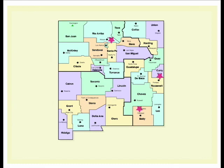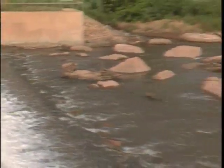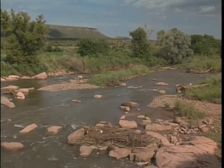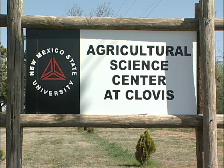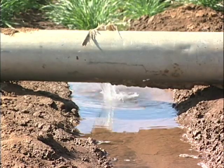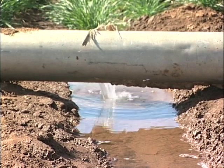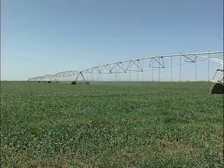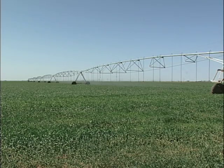NMSU's Agricultural Science Centers located across New Mexico are working to optimize water use. Experimenting with different timing and systems of irrigation, they have been able to find economical and efficient systems to help producers and homeowners save water. At the Clovis Science Center, crop management under row, pivot and drip irrigation allows clients in the region to see firsthand the irrigation efficiency that can be obtained under intensive management.